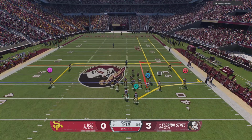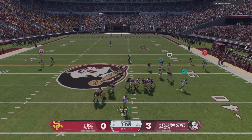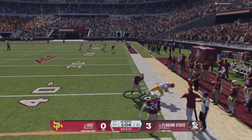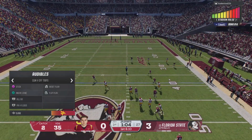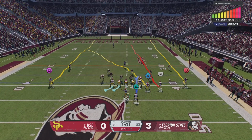And the Trojans are in the hurry-up. A nice passing game by this offense. The quarterback and the receiver on the same page, in time, in rhythm, creates the big play. And look at them, they're right back on the football, ready to run another play. He's pushed out of bounds inside the 40 and the 38, and these guys are on the move.